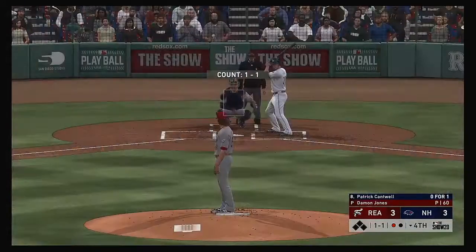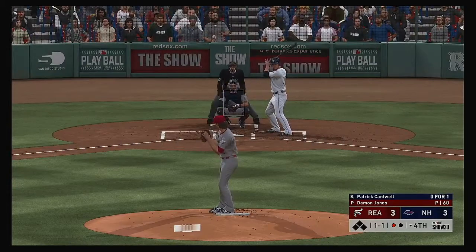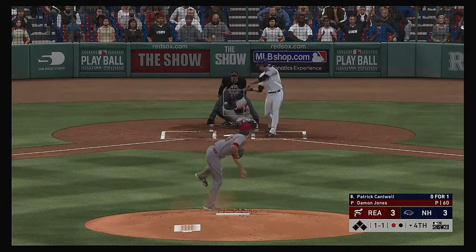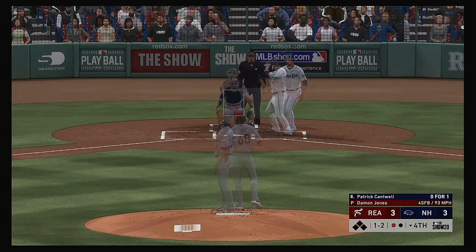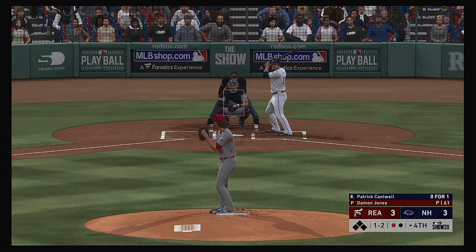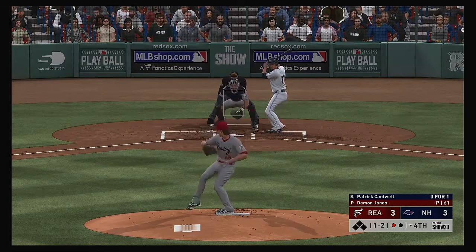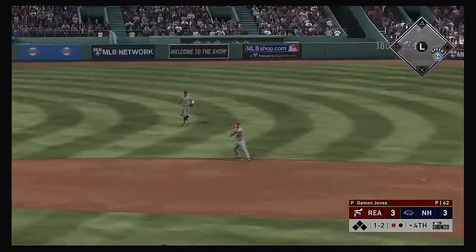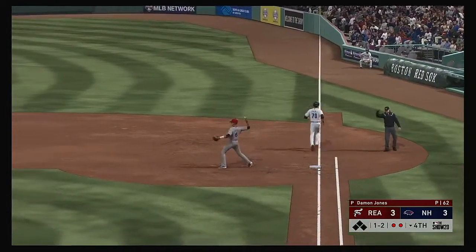Stepping in, Patrick Cantwell. The 1-1. Bases are empty, one man out. And this is swung on and bounced to Forsythe at second. He's got it, and there's out number two.